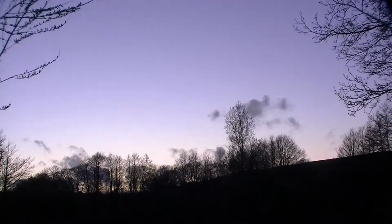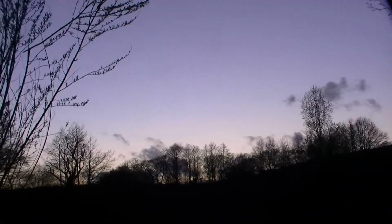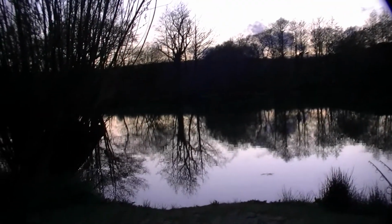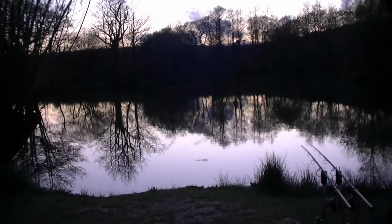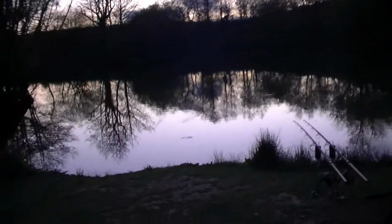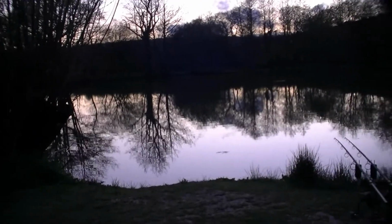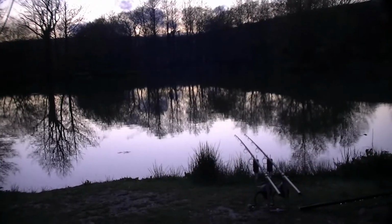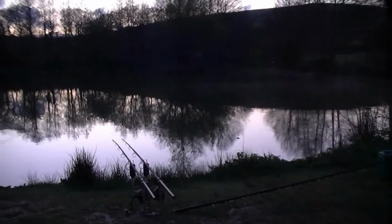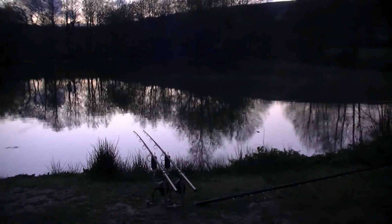The sky now is proper cleared after that hail shower that lasted a good 20 minutes, half an hour. It's blue sky, the odd cloud. The wind has died right down, and the lake is flat calm. I've seen a couple of fish rolling in different places, but like I said, as yet nothing's happened on the rods.